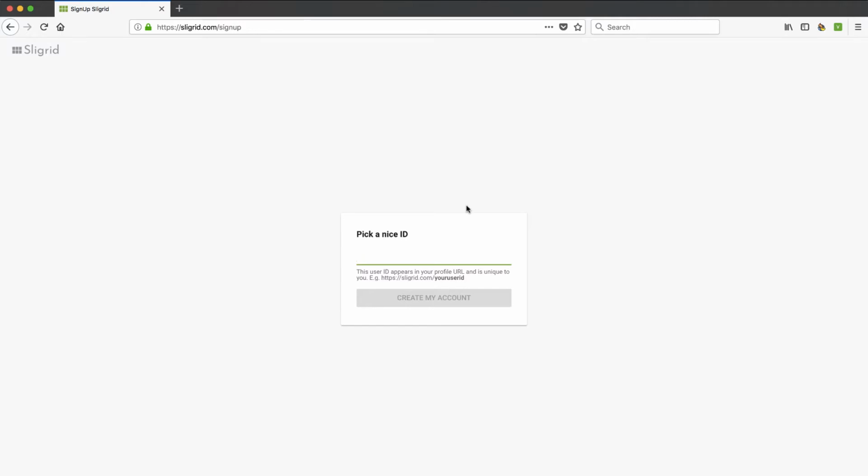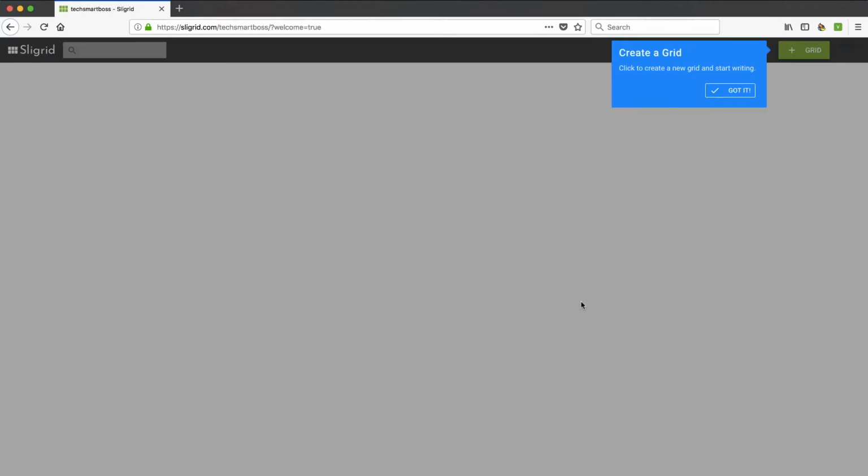And I'm right into their onboarding now. It looks like it says pick a nice ID. The user ID is going to be my profile URL and is unique to me. I want to pick TechSmart Boss as my ID and create my account. So it's creating now. That's pretty smooth, taking me right into it.